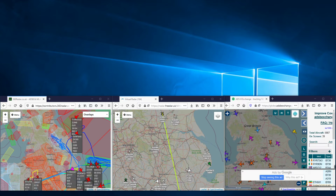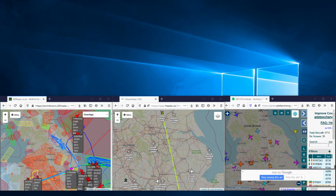One of the problems I've also found is they have quite a lot of downtime with servers going off. I think they run sort of a home server, and obviously subject to internet connection problems, power outages, code failures, and as I say, people develop their own code on top of Virtual Radar Server to make these applications here. So that can sometimes cause problems in development.